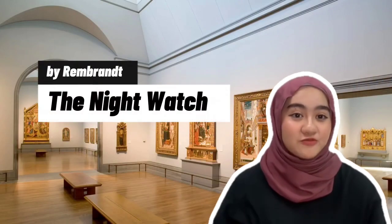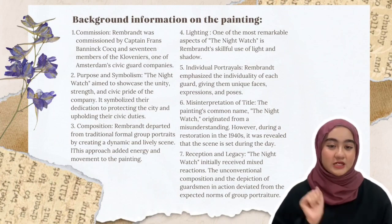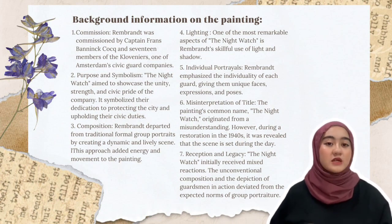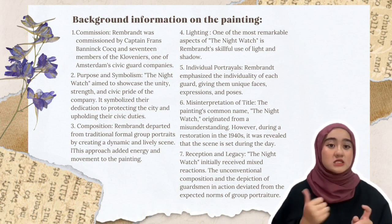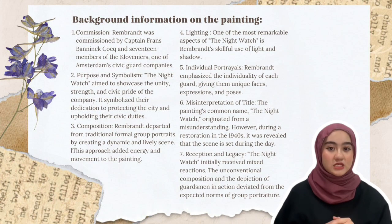The Night Watch by Rembrandt, created in 1642, is a monumental painting that depicts a group portrait of a Civic Guard Company from Amsterdam. Here is some background information on the painting. Number 1. Commission. Rembrandt was commissioned by Captain Frans Banninck Cocq and 17 members of the Kloveniers, one of the Amsterdam Civic Guard Companies. Number 2. Purpose and symbolism. The Night Watch aimed to showcase the unity, strength, and civic pride of the company. It symbolized their dedication to protecting the city and upholding their civic duties.